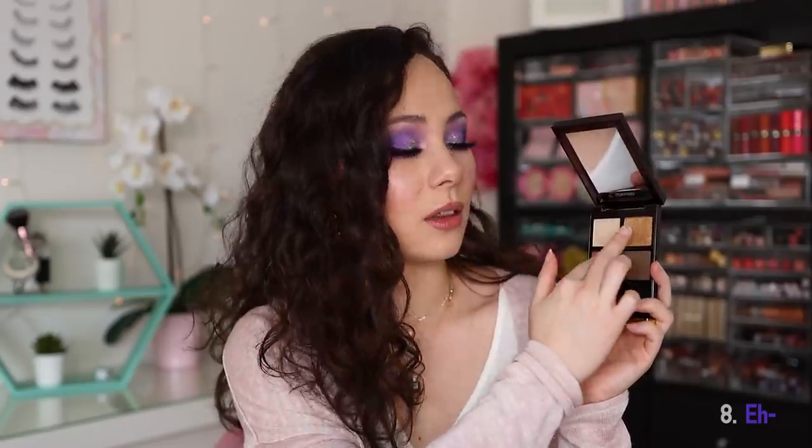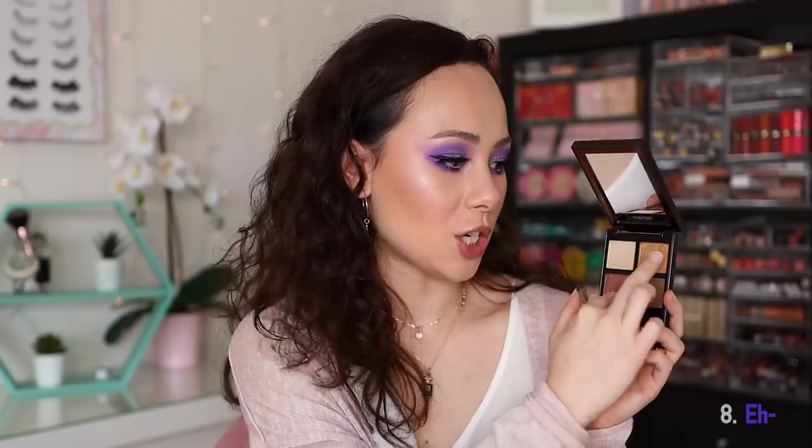We have the Tom Ford Arabesque palette. I was just extremely underwhelmed by this palette. It is very pretty, but I feel like the lid topper shades are too lid toppery. I needed more pigmentation from these, so a lot of times if I am wearing this palette, I do have to dig into another palette.